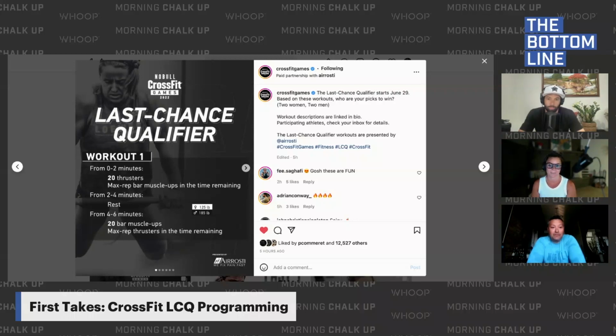Yeah, so it's a short workout from a time domain perspective, where you have only 4 minutes of work in a 6-minute window. The 20 thrusters that are highlighted in bold and the 20 bar muscle ups are a buy-in, so you don't get credit for those towards your score. It's the bar muscle ups from the first 2-minute window plus the thrusters in the second window. And I think this is brilliant.